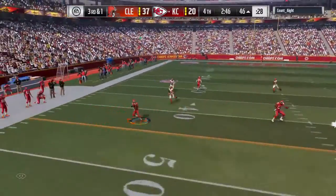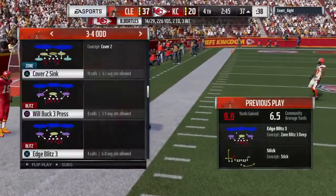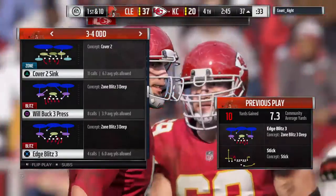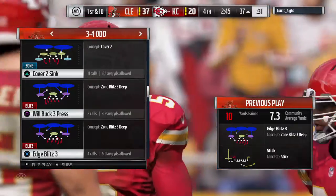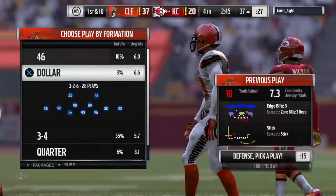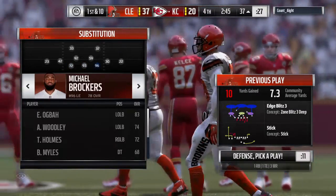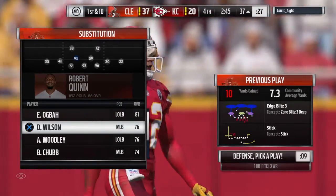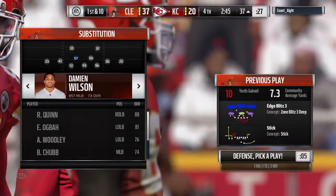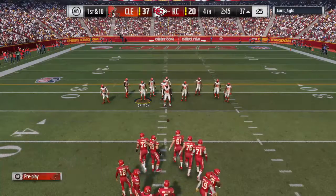Bortles to throw on 3rd and 1. And Wilson has it. It goes for a gain of 10, and it's a 1st down. That was a nice completion on an out route, and those types of plays are the result of arm strength by the quarterback and timing by the receiver. Fresh set of downs here.